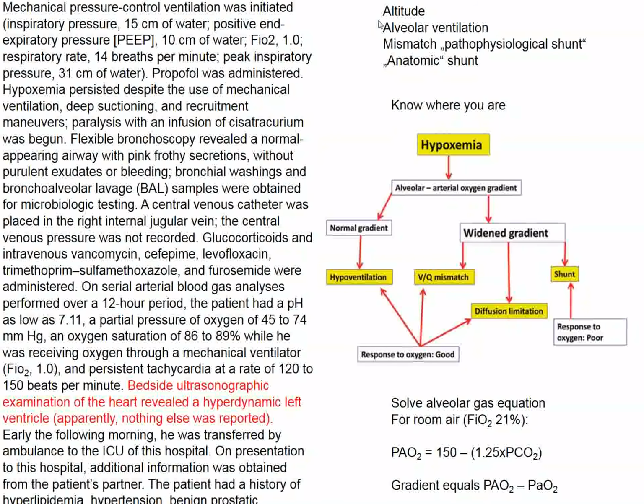So you can look out the window to see if you're on Mount Everest, and if you're not, you can scratch that one. The next one is alveolar ventilation. Is this person breathing or not? So we can check that. Now, if he's on a ventilator, then the machine will breathe for him, so we can rule that out.